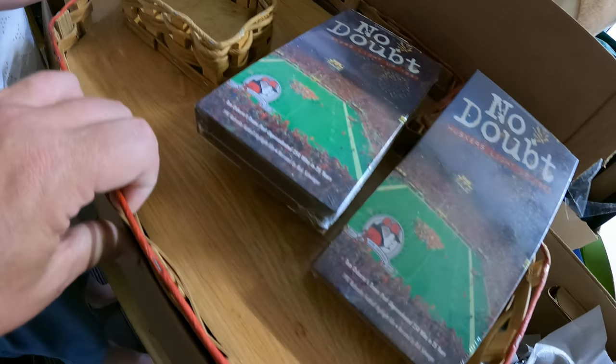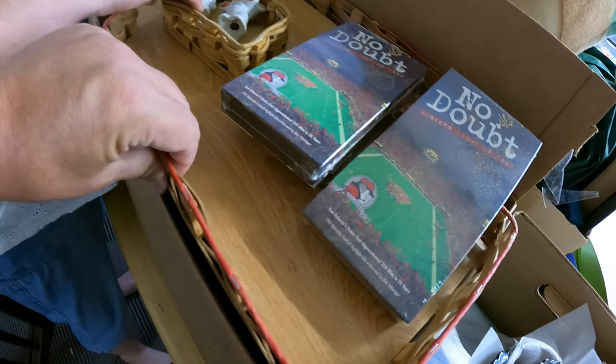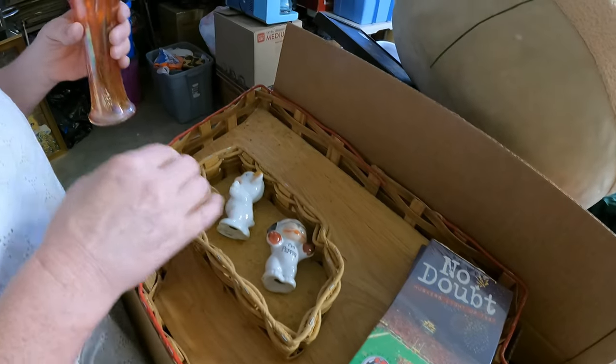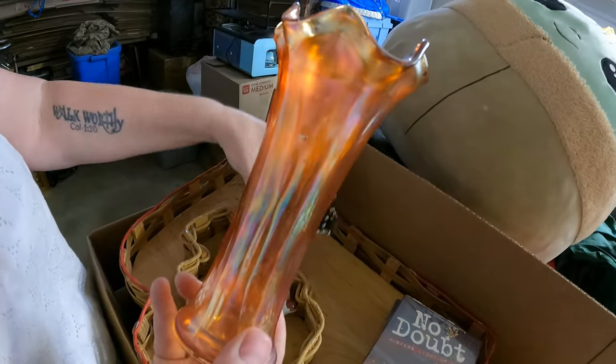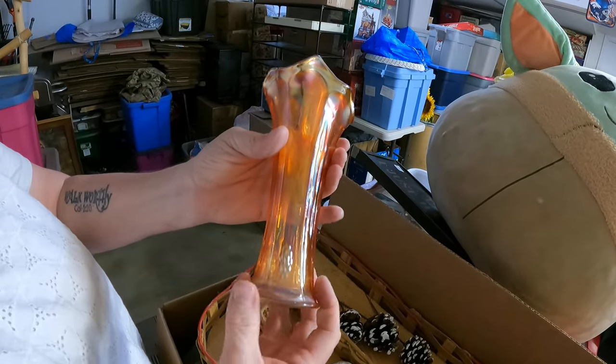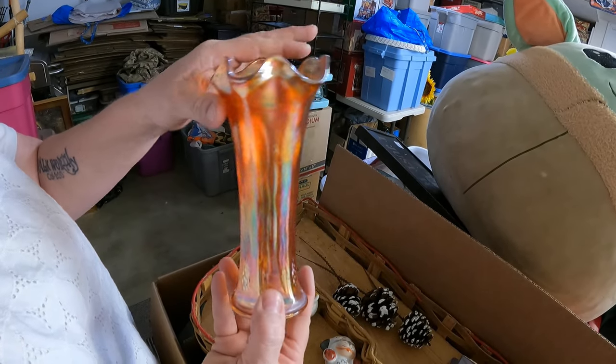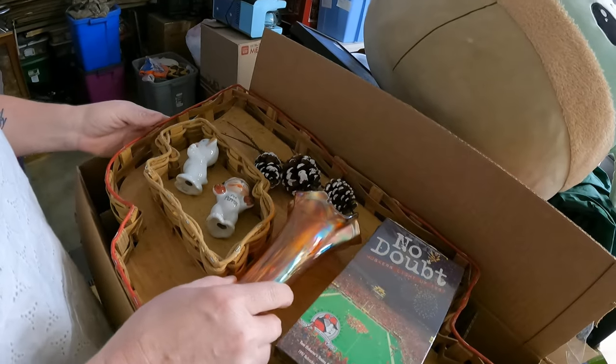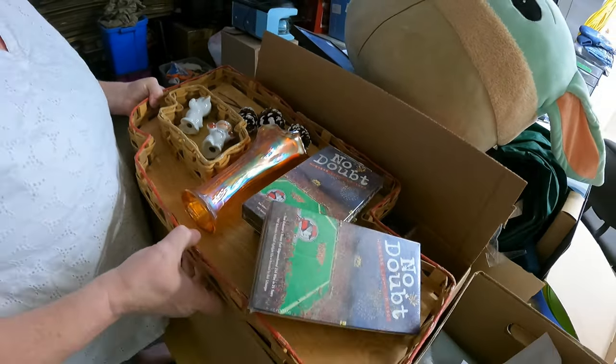This is a more rigid, solid, heavy one here. It's the state of Nebraska. So those will go in the booth. And then this, is that carnival glass? It's carnival glass, yeah, but I'm not sure what you call it. I don't know. Anyway, so yeah, $10 for all this stuff.